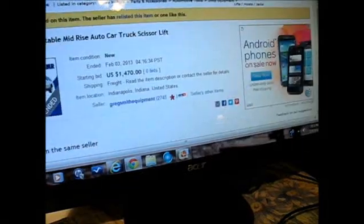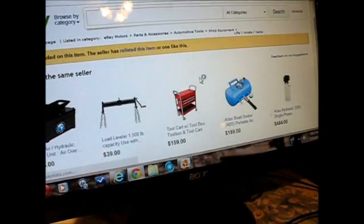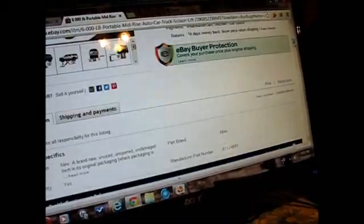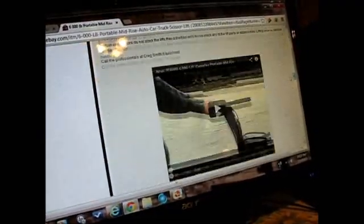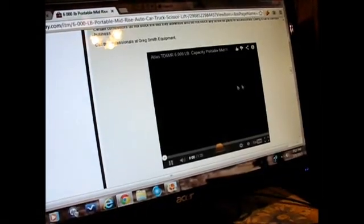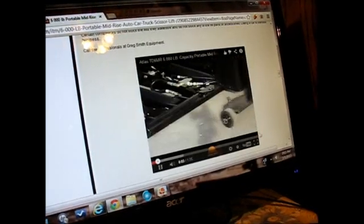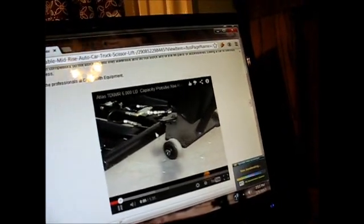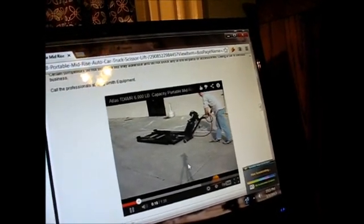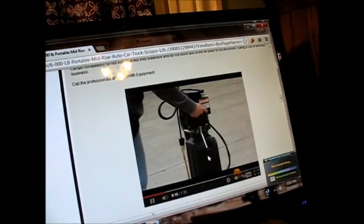scissor lift. Let me bring this thing up and show it to you and show you what it'll do, and then I'll tell you some more about that. There's a video within this listing right here, and they have these over in New Hampshire, so it's close enough I could drive over and pick one up. Here's them using it. You can see them roll this little doohickey up under there, and they can move it around and all this fun stuff. And when they get ready to lift it up, they just hit the button and up she goes.